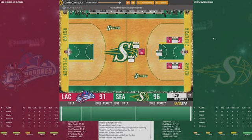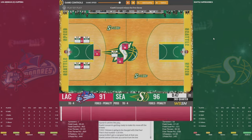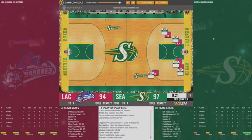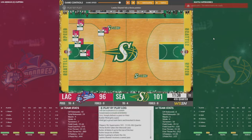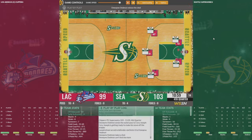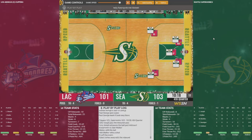Regular rotation's not happening right now, so I do think, well, it's not entirely up to me anyway. It's up to our head coach. But we wrap up the third quarter. Clippers do get a score right at the end to cut the lead, but we will enter the fourth quarter with a little bit of a lead.